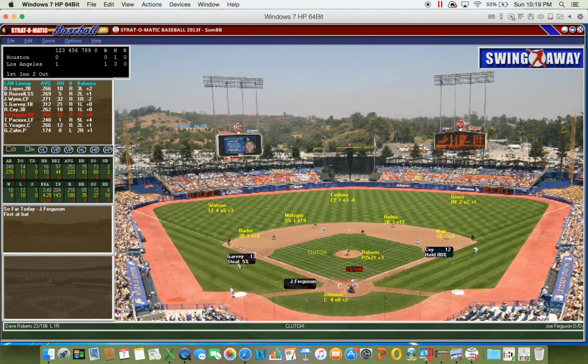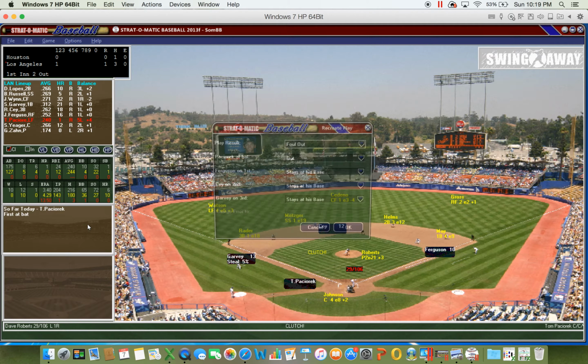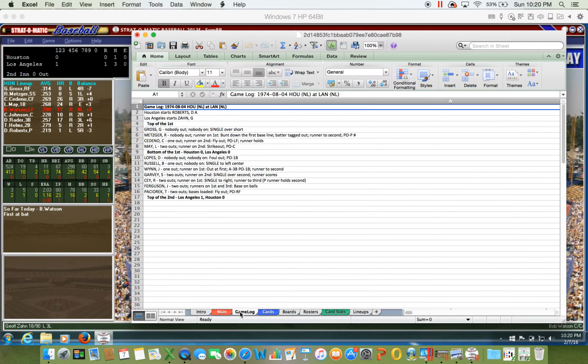All right, here is Joe Ferguson now. And he walks. Bases are full for Paciorek, and he flies out to end it. So we go to the top of the second. The score is 1-0 LA.